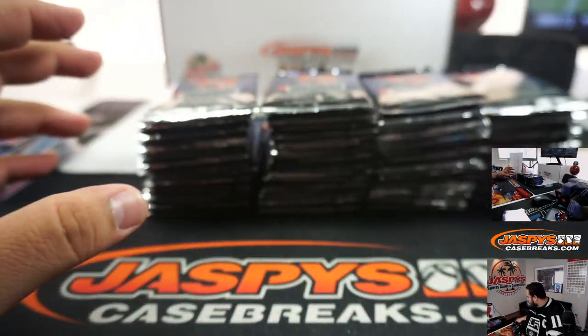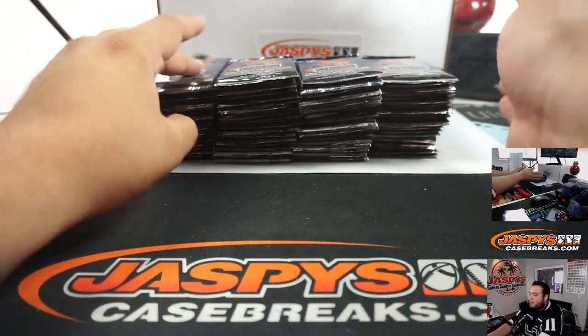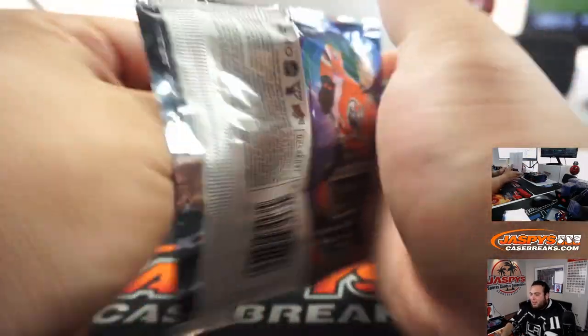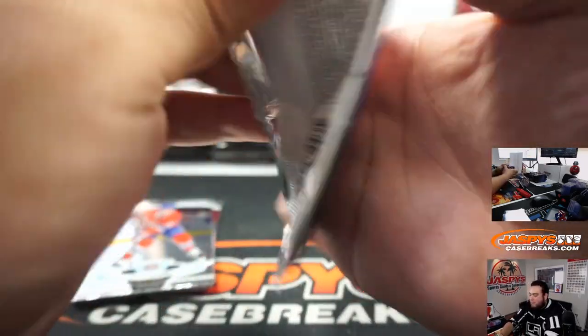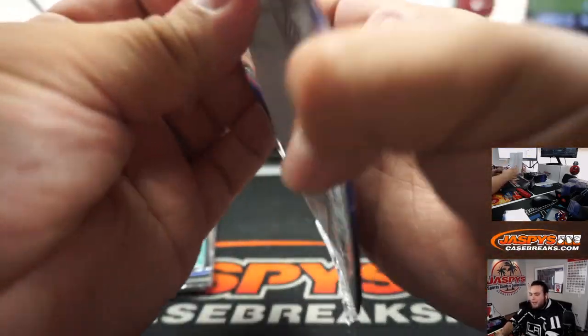Yeah, Tyler's doing pretty well for his first hockey break. Taro, a Violet Pixels auto, the base, the Seisman Gold Larkin. Had a couple Ottawa Rainbow rookies. Not bad, not bad.